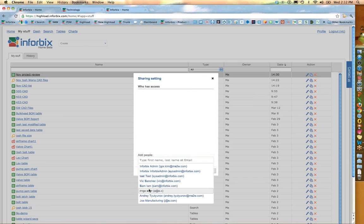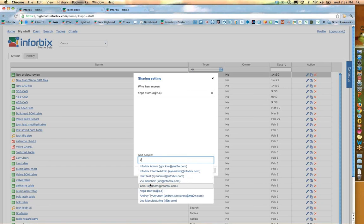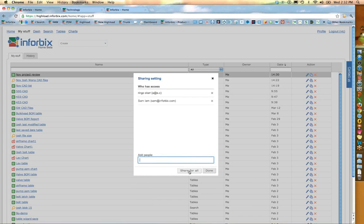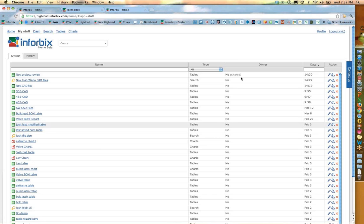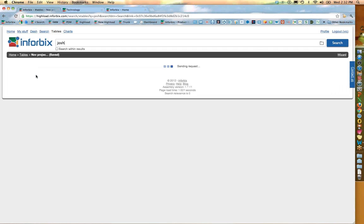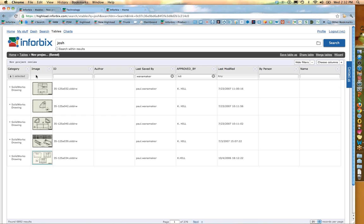I'm going to go ahead and add Ringo Starr. These are just random names that we added. But I can add Ringo Starr, and I can add Sam. And now when I share it, right, and I'm done, I'm just going to refresh this. You'll see that it's been shared. And now Ringo and Sam will have direct access to my project review. I'm just going to click that because it recreates the search and creates that report, that table, rather, and they'll be able to see this.